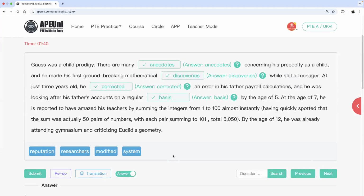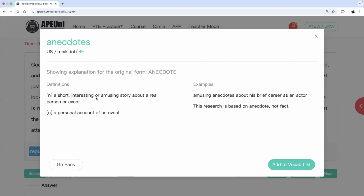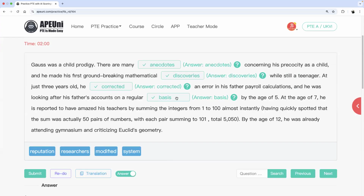That was quick. Okay. So having a look at this word, what is the meaning of the word anecdotes? Anecdote means a short, interesting, amazing story. So simply you can say amazing stories. We were talking about his stories here. One story was that his teacher did something, he corrected his father's something. So they're talking about Gauss and his stories. So we'll say anecdotes, though it looks like a very scientific word, but it is not. And what do we do with discoveries? We make discoveries, if you didn't know.